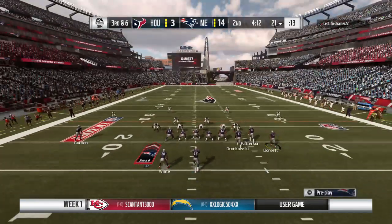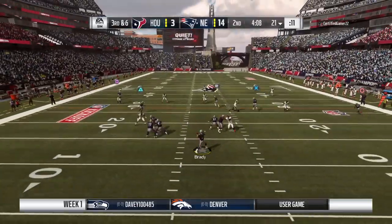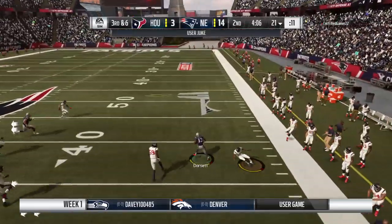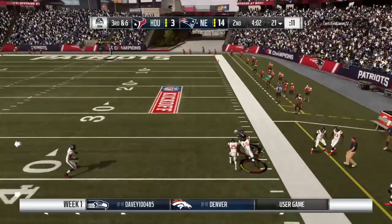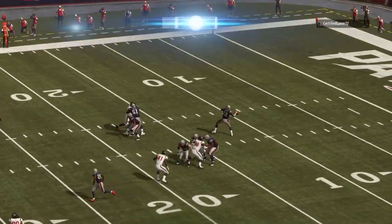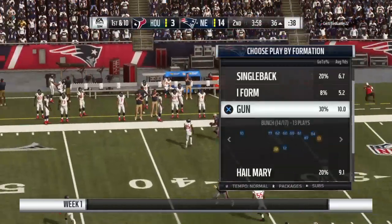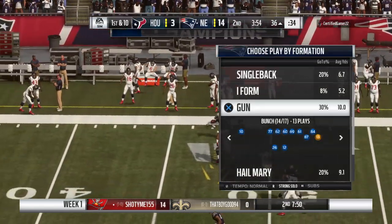Working from the gun, it's Brady, and able to find Dorsett. Oh, he faked it with a juke. Now he's got some room, and all the way down to the 36-yard line. A big play there on 3rd down for the Pats. 43 yards.